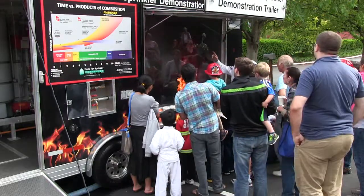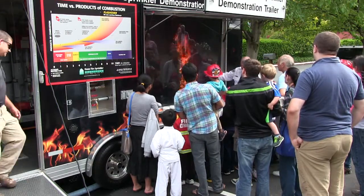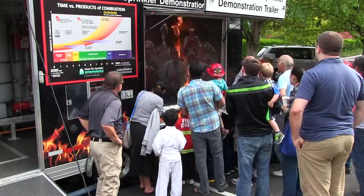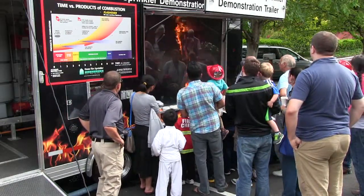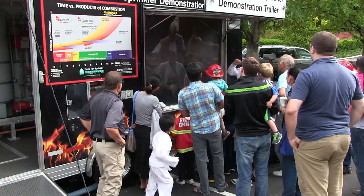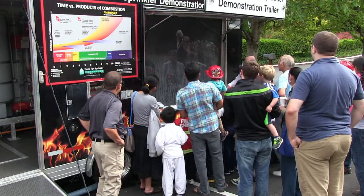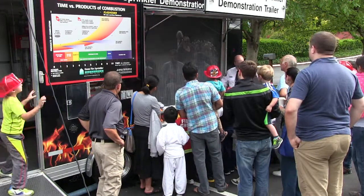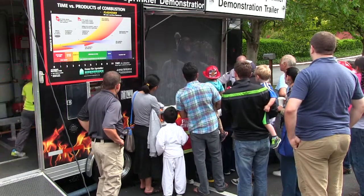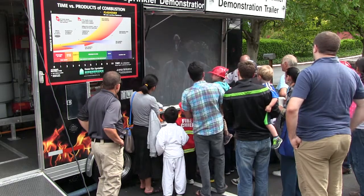Smoke detector goes off. You're listening to it. Temperature's already starting to climb. I see the paper, it's melting. Look at the curtain. Curtain catches on fire. Boom. Sprinkler goes off, puts the fire out, drops the temperature in the room immediately. So it goes from 135 degrees down to about 80 degrees. That's sustainable for life.